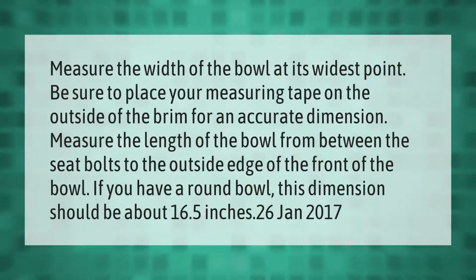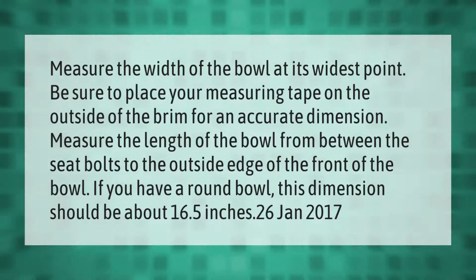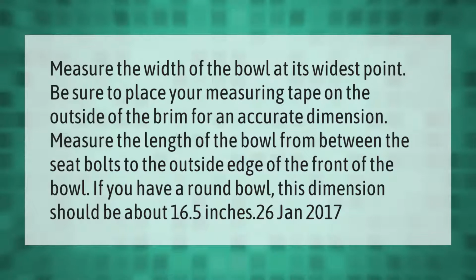Measure the width of the bowl at its widest point. Be sure to place your measuring tape on the outside of the brim for an accurate dimension. Measure the length of the bowl from between the seat bolts to the outside edge of the front of the bowl. If you have a round bowl, this dimension should be about 16.5 inches.